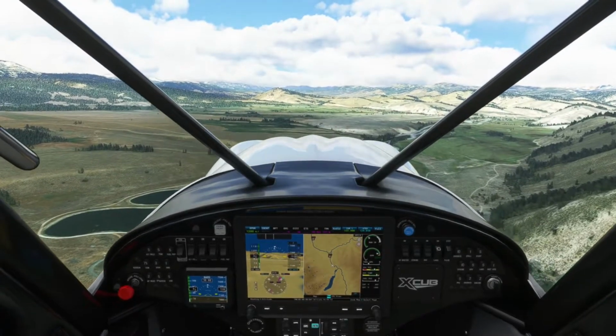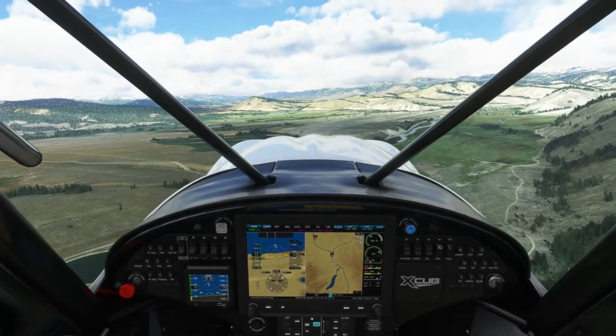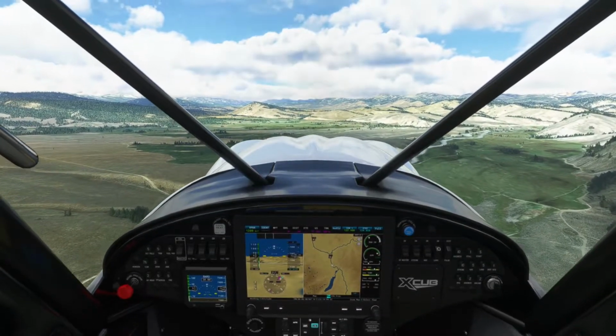Stanley traffic, November 107 Bravo Romeo, about 2 miles to the south, inbound for landing.